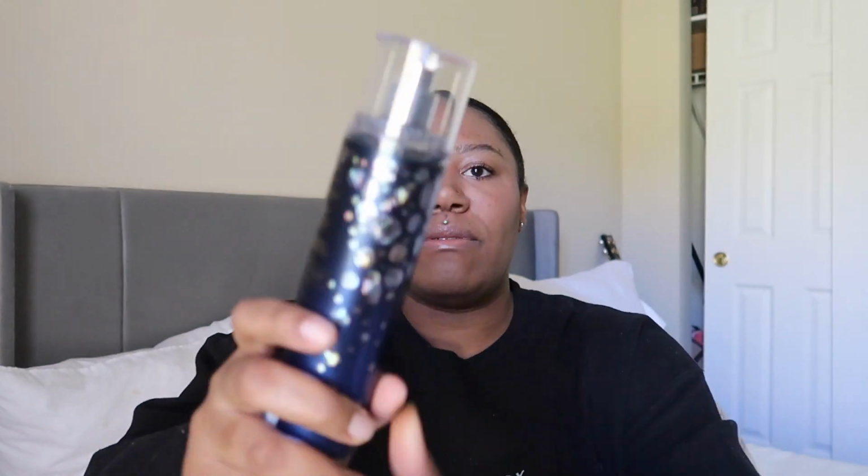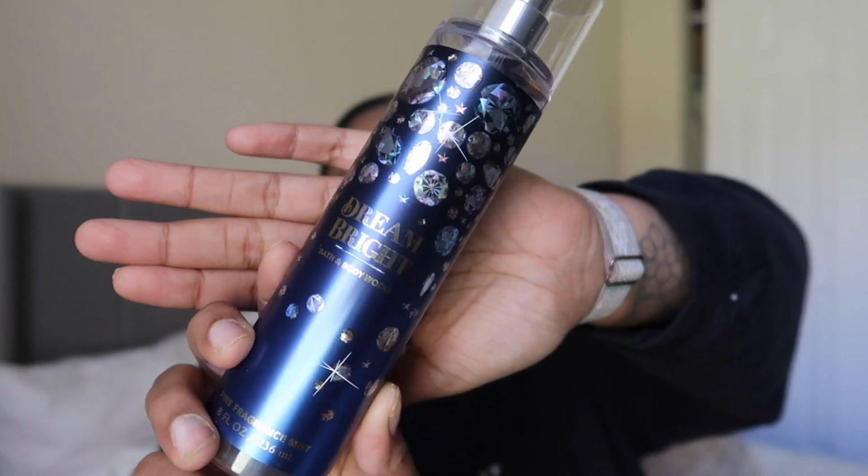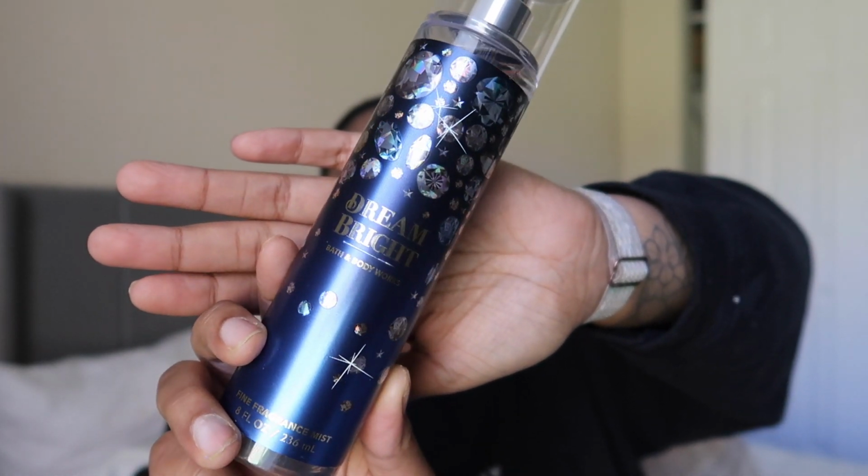Smells like warm vanilla sugar to me. Another classic. That smells good. Okay, and then we have the Dream Bright fragrance. So I think this is their holiday, their signature holiday scent. The packaging is really pretty.